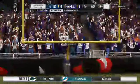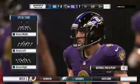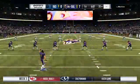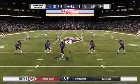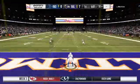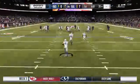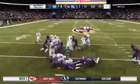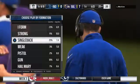Tucker able to connect on the extra point, and it's now a 7-0 game. Here's Tucker now out to kick this one away. That's fielded in the end zone. And the decision to bring it out, a good one, as he's up a yard or two shy of the 30.